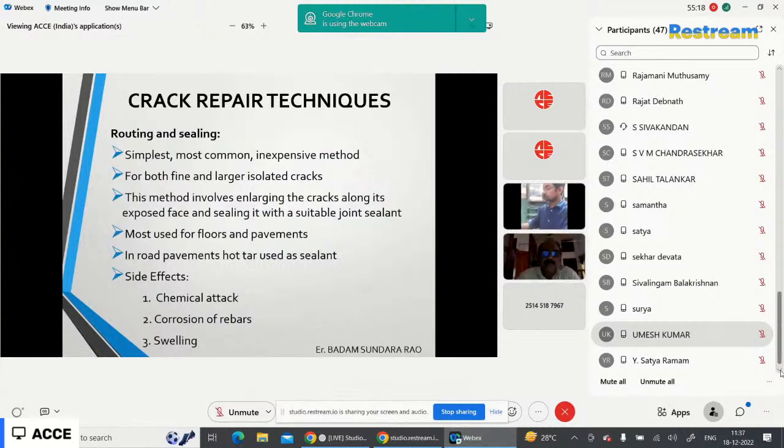Routing and sealing. This is the simplest, most common and inexpensive method. For both fine and larger isolated cracks, this routing and sealing method is very helpful. This method involves enlarging the cracks along its exposed face and sealing it with suitable joint sealant. Most used for floors and pavements. In road pavements, hot tar is used as sealant.